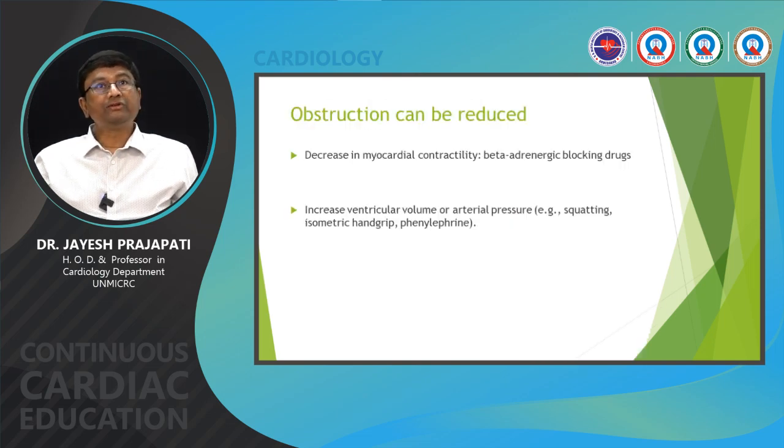So how can we reduce the obstruction? We should reduce the contractility. How can we reduce the contractility? We should use a negative inotropic drug like the beta blockers. And another thing is to increase the ventricular volume or the arterial pressure. So sometimes we have to give IV fluid. That is one of the important things, and squatting and all these things.